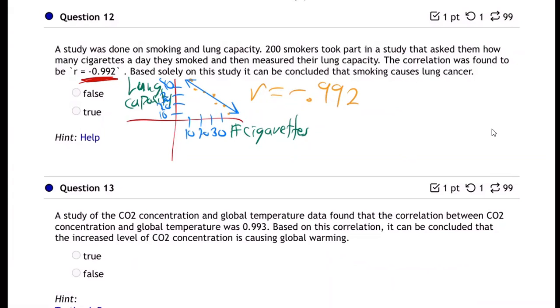The dots are going, how do I know they're going down? It's negative. So it must be going down, and it's almost a perfect line. So that means more cigarettes per day, lower lung capacity. More cigarettes per day, lower lung capacity, see this goes down to the right. So based solely on this study, it can be concluded that smoking causes lung cancer. More cigarettes, less lung capacity. Smoking causes lung cancer. Is that true?